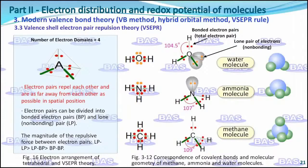In the water molecule, there are 2 lone pairs of electrons, and the repulsion force between them is large. The space between the 2 bonding electron pairs is further compressed and the angle between the 2 hydrogen-oxygen bonds is further reduced to 104.5 degrees.